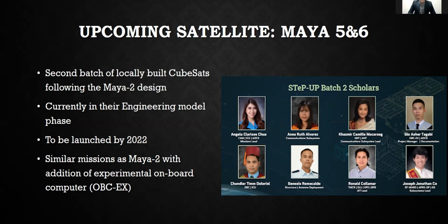It has similar missions as Maya 2 with the addition of an experimental onboard computer, which we are hoping would be used for future CubeSats that the Philippines will be building or designing.